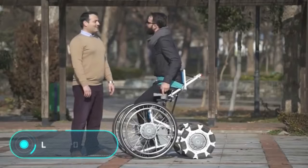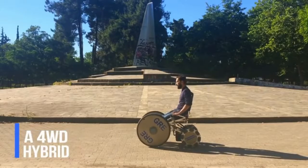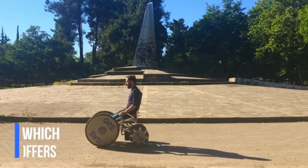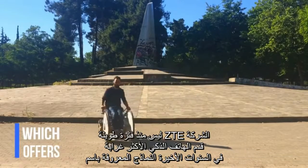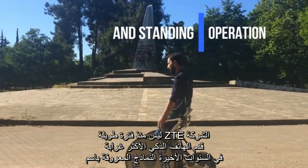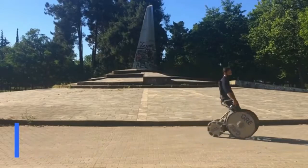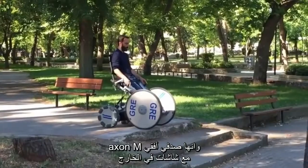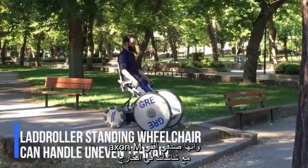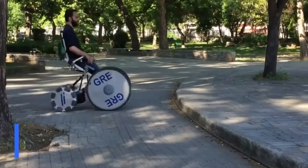Lad Roller. This innovative wheelchair allows the person using it to change his or her position in space, literally standing up. Using an exoskeleton-like mechanism, this vehicle can lift a seated person to the same height as his interlocutors. This function is indispensable in everyday life and helps prevent spine problems caused by being in the same position all the time.